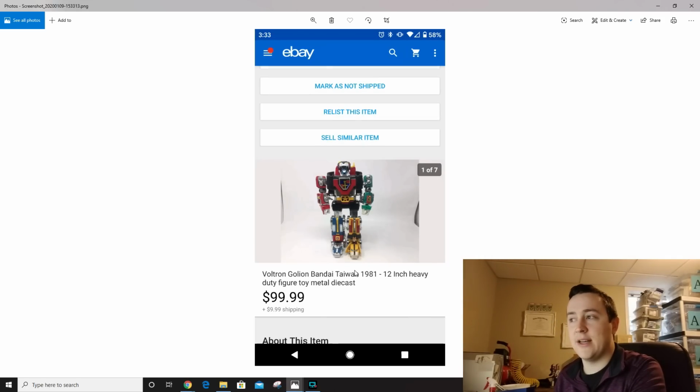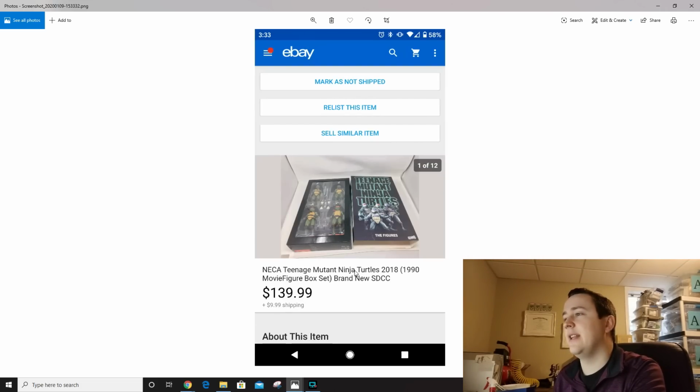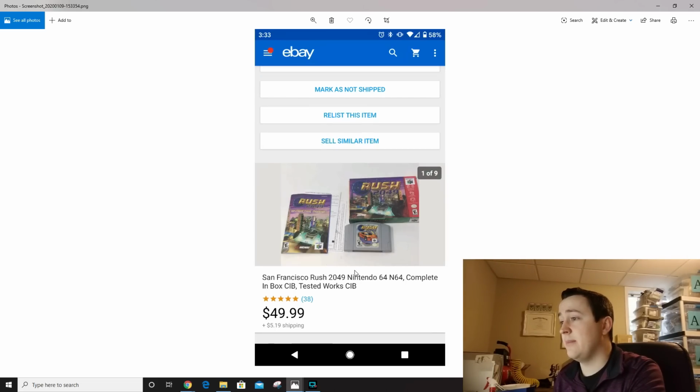The Voltron. You got 100 plus 10 in shipping. This thing was beautiful, heavy, 12-inch figure. Like, oh man. It sold within hours. I think I could have probably got a lot more for it. But that's okay. It sold. Donkey Kong Classics complete in box for $39. The NECA Teenage Mutant Ninja Turtles set. These are some beautiful figures. 140 plus 10 in shipping.